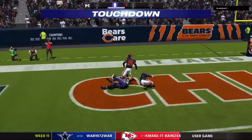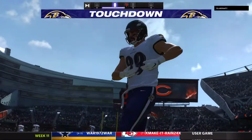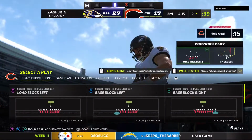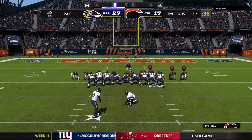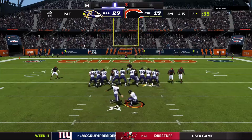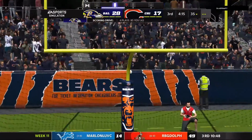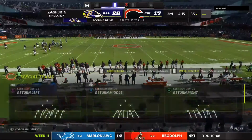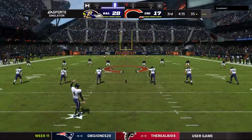And that'll be taken in by Andrews for a Ravens touchdown. Mark Andrews with his 2nd touchdown of the game, number 8 on the season. And the Ravens take the opening kickoff of the 3rd quarter and drive right down the field to extend their lead. Tucker able to connect on the extra point, and that pushes the lead up to 11.